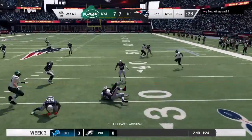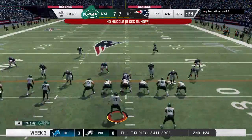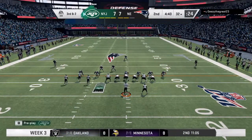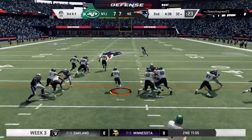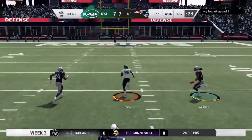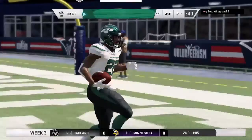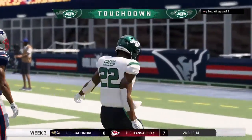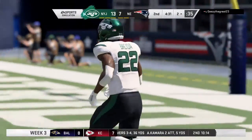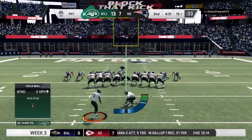Here's a quick hitch route and the throw complete. And he's able to get out to the 32, brought down there. They'll try to pick this up on the ground with Breida. Oh, he's got some breathing room. Look at this, middle of the field, a breakaway. And he's in. Touchdown, Jets. Matt Breida, his 6th touchdown of the season. And the Jets have taken the lead.